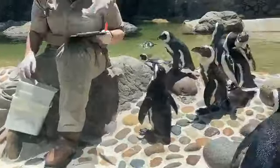The reason that you see Jean in there feeding the penguins, however, is just due to the fact that we want to make sure that our penguins are getting a good amount of food and we're able to monitor how much everyone is eating and when they are eating it. Because one of the best ways to tell if an animal is healthy or not feeling well is actually all going to relate to their diet and their appetite.